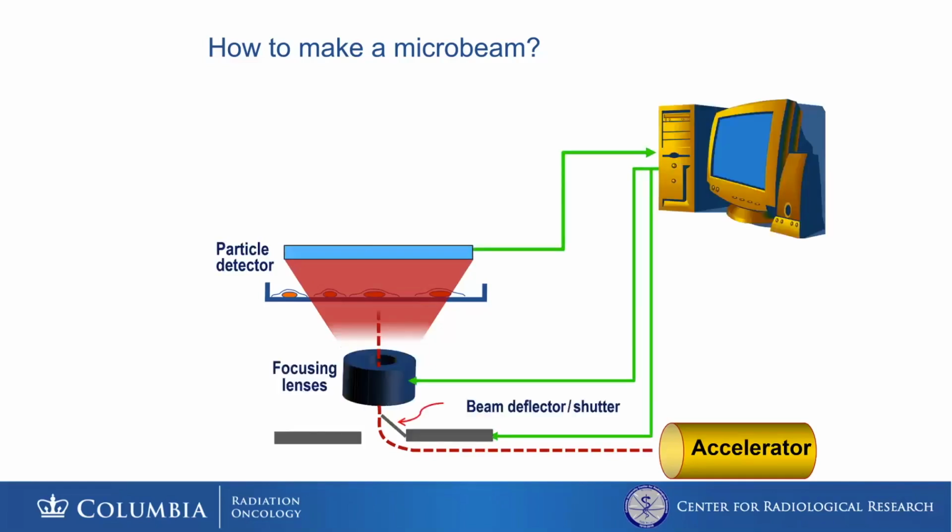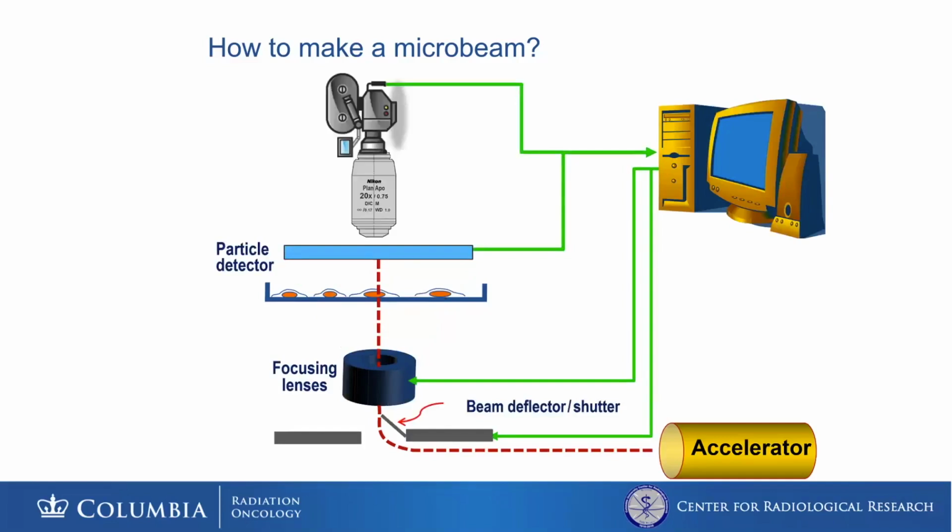You need a focusing system. We use a 7 Tesla superconducting solenoid to focus down the beam to a 1 micron spot. You need an imaging system to see what you're hitting and where your targets are. And of course, a way to either move the targets to the beam or move the beam to the target.